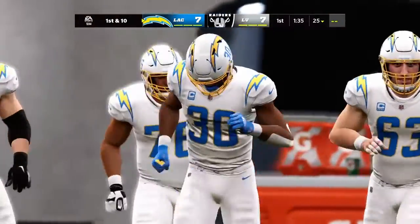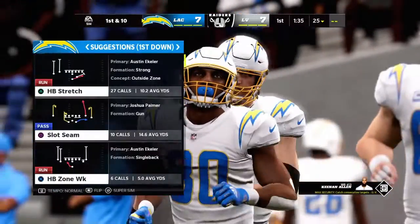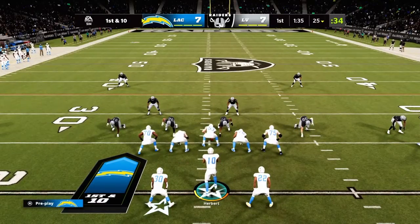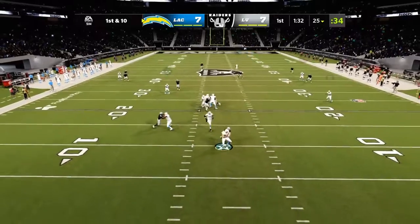The Chargers get set to go here for their second drive, and they're hoping to redo their efforts in the last drive when they got into the end zone. And just think of what it's like now on the sideline, because when you score a touchdown, you have to go over and look at the tablet and see what you did on the last drive. When you scored points, it's a whole lot better.